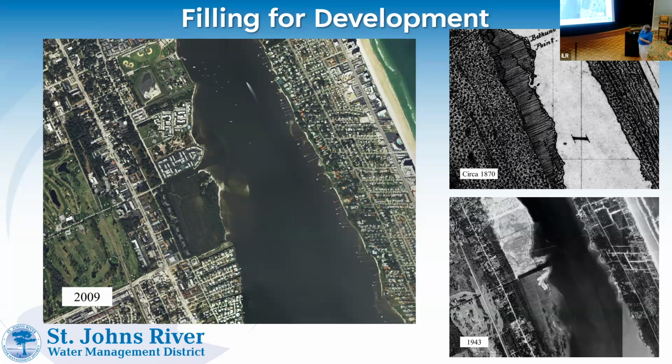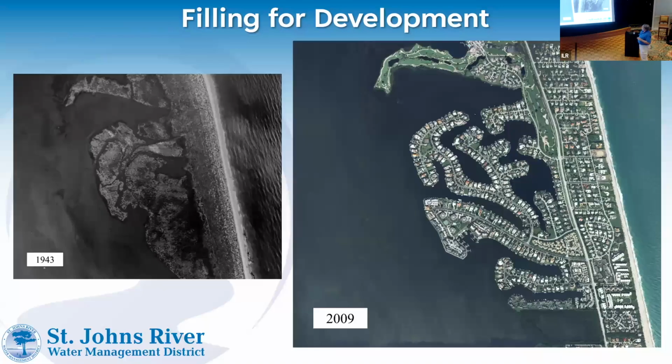Well, this is what it looks like more recently. This is the last piece of coastal wetland in Daytona. Basically, almost the entire shoreline's developed. This is South Daytona, finger canals, and this is the area that was filled previously. So we looked at wetlands as a resource, a place to build stuff, and it took care of the mosquitoes at the same time.